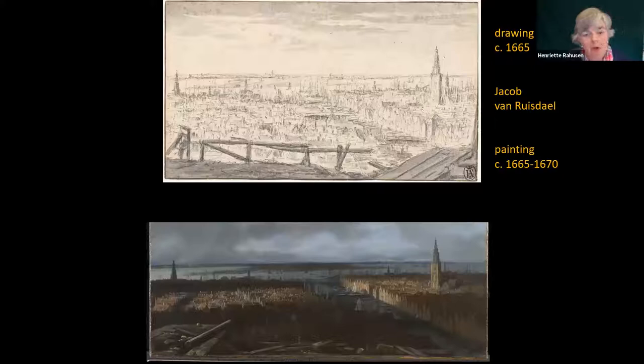And we also have to realize that this is the first actual view down onto the city that we have in Dutch art. So the two earlier versions that I started with are imaginary. This is Van Ruisdael actually looking down onto his own city.